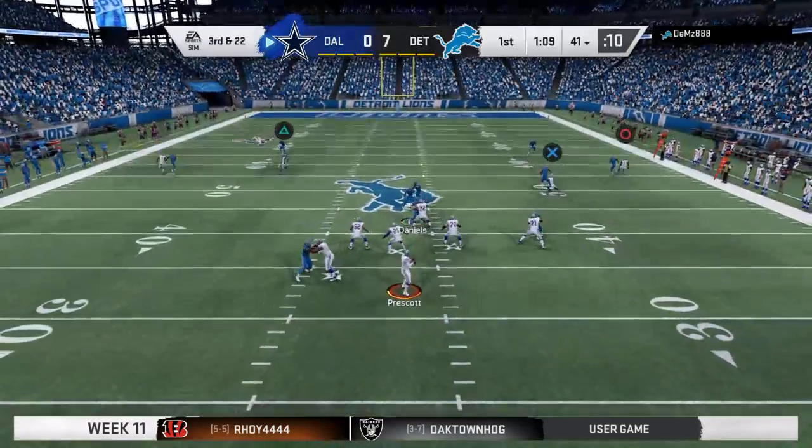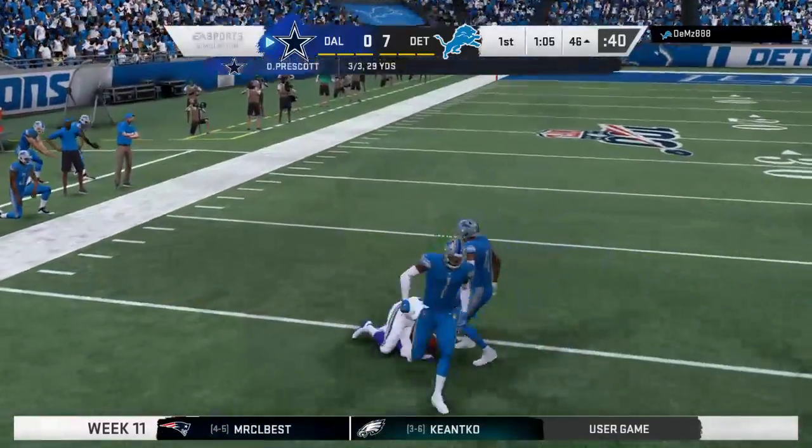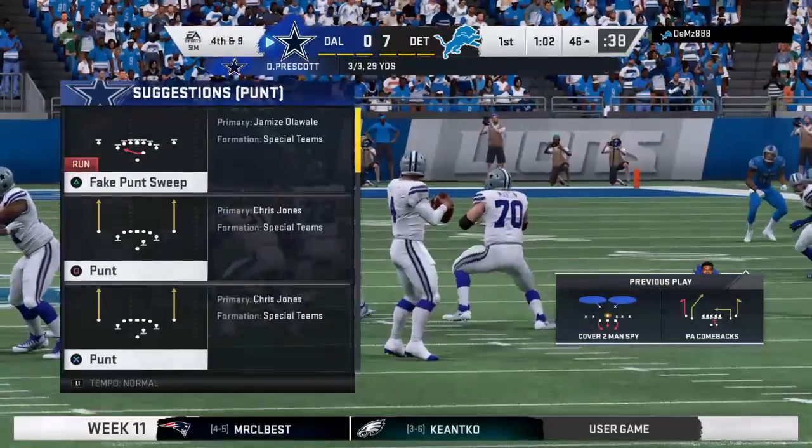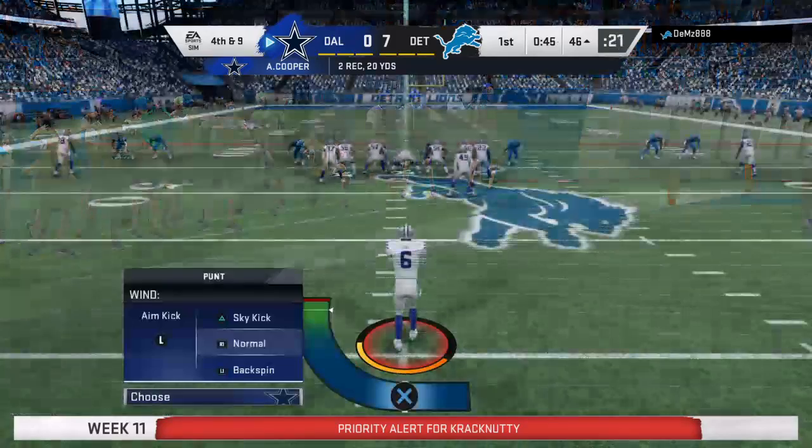Off play action to Elliott. Here's Prescott. And he'll sling that one in there. Complete to Cooper on a comebacker. They get 13, but it's not nearly enough. And it'll be 4th down.